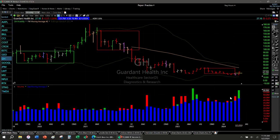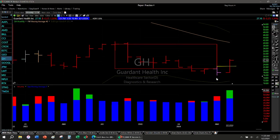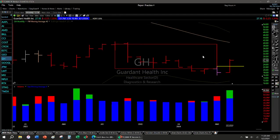And they kept selling, red, red, red, red, red. But now something happened. Pink bar, which means pay attention. Well, what happened? All of a sudden it's turned around. It's turned around, and the weekly had bullish signals as well. Yellow, this stuff here. Now this is more of a biotech, so it's got news coming.